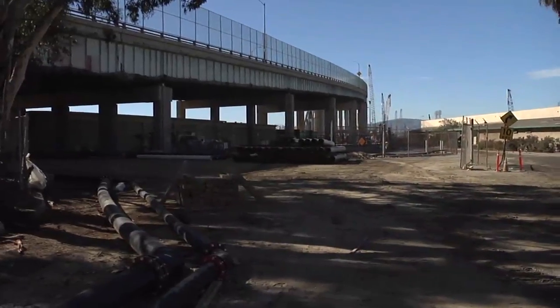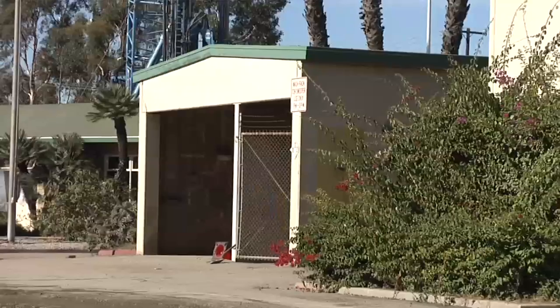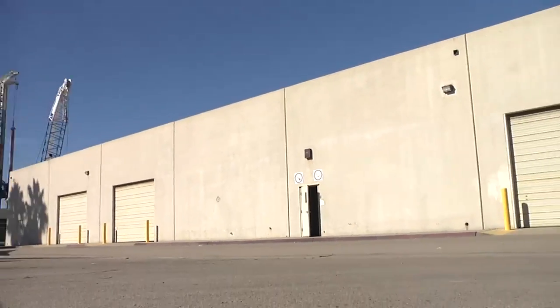As you can see, we're just below the current Gerald Desmond Bridge, near what used to be the port's maintenance facility. Now, John, why demolish the old facility? Well, this is one of about 20 structures that's in the path of the new bridge. In fact, where we're standing is the exact footprint of the new bridge. So these structures have to come down to make way for the foundations and ultimately the road decks and the towers.